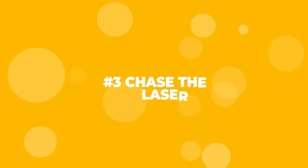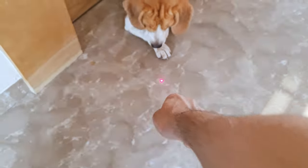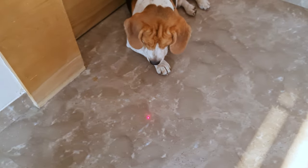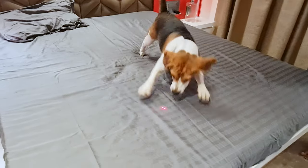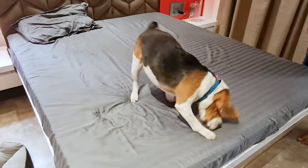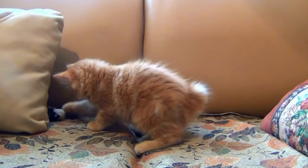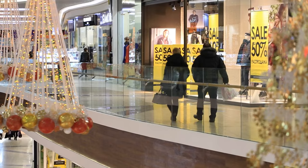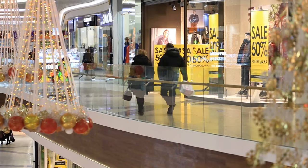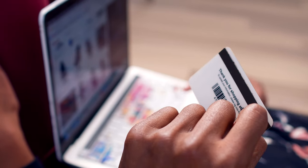Chase the laser. While cats love a laser pointer, you might not have known that dogs are pretty keen on them too. Laser pointers last a long time, and that little red dot running across the floor is sure to get your beagle's attention. If you also have a house cat, they can both get in on the fun and burn many calories. You can easily find laser pointers at about any department store. If not, you can simply order one online.